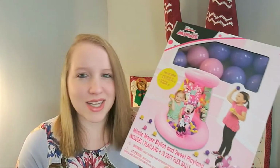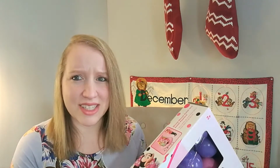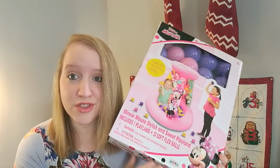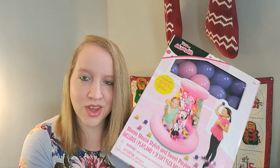So I just decided to do 3 gifts. I don't think that she needs more than that. I think that 3 gifts is plenty. And then this one, I got from Walgreens on Black Friday, and they had all their toys half off. So it was originally $20 and I got it for $10. So it was a really good deal for that.